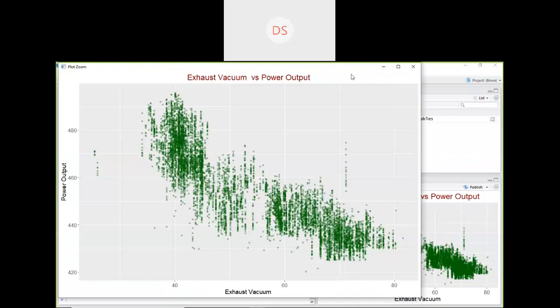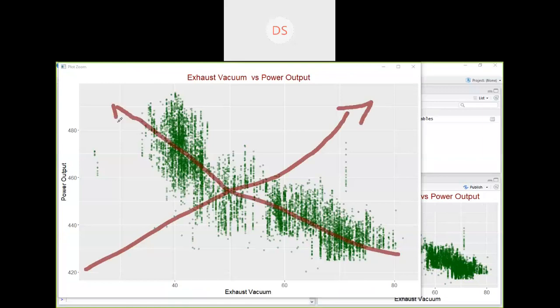So when the exhaust vacuum is reduced, I have higher power. At around 40, maybe bar or something, I get a high production of power, whereas if my vacuum is somewhere around 80, I get less. But again, there is a huge variance. It is not a closely packed, clustered data set; it is loosely packed. So here also we have an inverse proportional relationship, but not as strong as our earlier one.